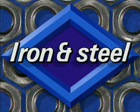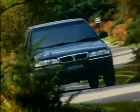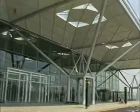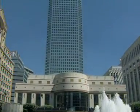Steel is the most important metal in the world, with an annual production of about 600 million tonnes. Different steels are used in a wide range of products. Steels are fundamental to transport. Steel is one of the basic building materials, both for interior and exterior use.